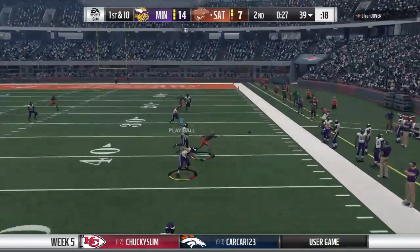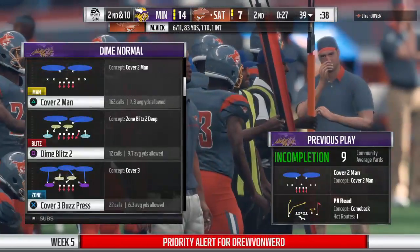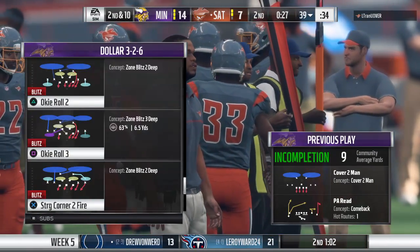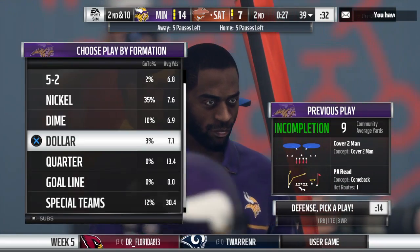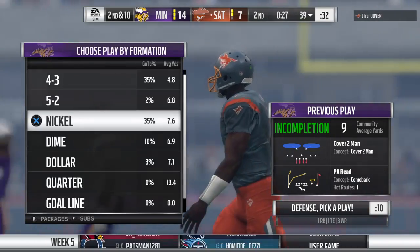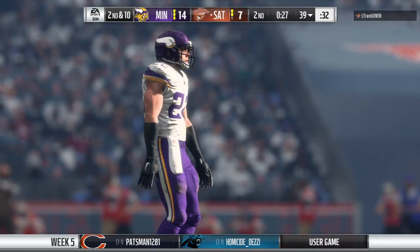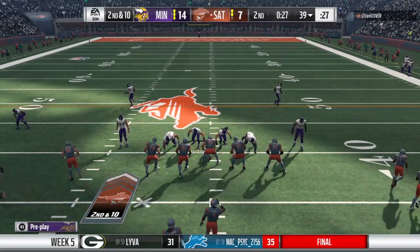Eluding the pressure, right. And that one will fall incomplete. Clock here now just under 30 seconds to go in this first half. I know our vantage point might be a little bit better way up here, but that looked like an ill-advised throw to me. I didn't see anything open, and this play just didn't look right from the beginning. It did not. I thought he might get outside and just chuck it away. Dangerous pass, incomplete. 2nd down following the incompletion.